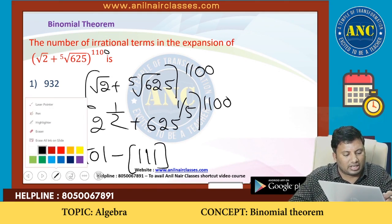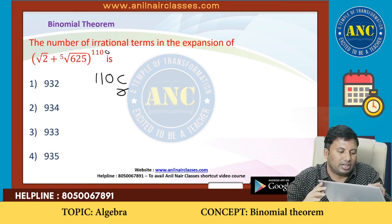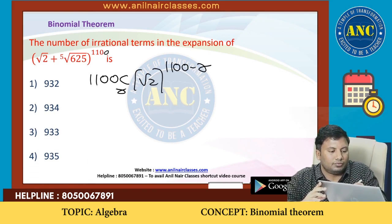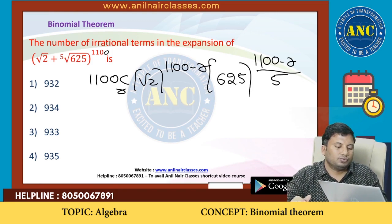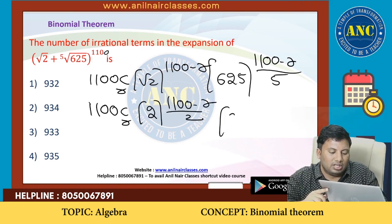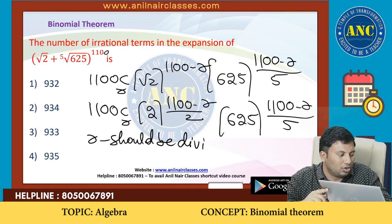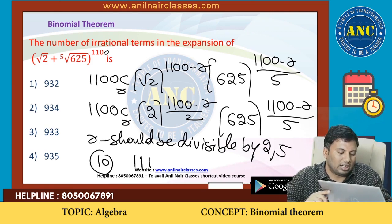Or in case you want to use the traditional method, this is nothing but 110 C R. 110 means total 111 terms only we will get. So it is 1100 C R, root 2 power 1100 minus R, times 625 power 1100 minus R divided by 5. R should be divisible by 2 and 5, which is nothing but 10. So 10 means total 111 values you will get.